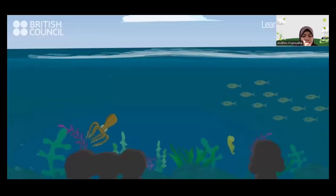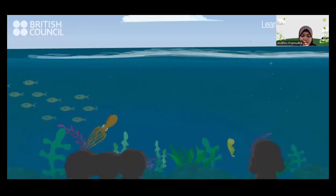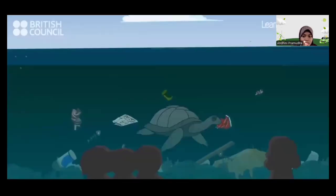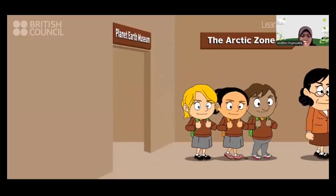Millions of aquatic species live in the waters. They take in the heat from the sun, transmit it to the atmosphere, and disperse it globally. The oceans are contaminated by much of the trash we produce. Turtles consume plastic bags because they think they are jellyfish.